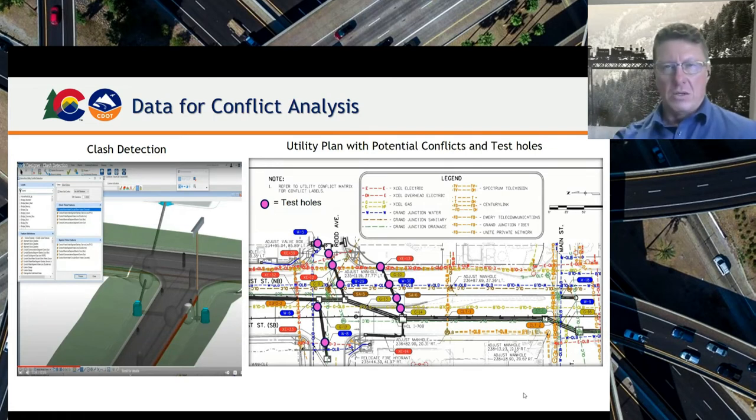The dark black lines are the proposed storm drain line that's being installed or being proposed, and we're looking at the conflicts now. You can see all the flags that are coming up, the different colors, the different types, and where possibly we should obtain test holes. On the left, we're taking test hole data and the existing utility data and combining that within MicroStation to build a clash detection 3D model within our drainage and utilities program.